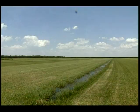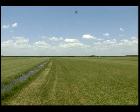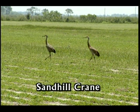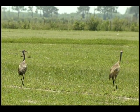Well, what about a sod farm, for instance? You wouldn't think there's a whole lot of habitat value there. Well, it's funny, you're right. You think when you look out on the sod field that there wouldn't be a whole lot of usage by wildlife, but hundreds of sandhill cranes every year use the sod fields for nesting, and it's a pretty sight to see the sandhill cranes out there.